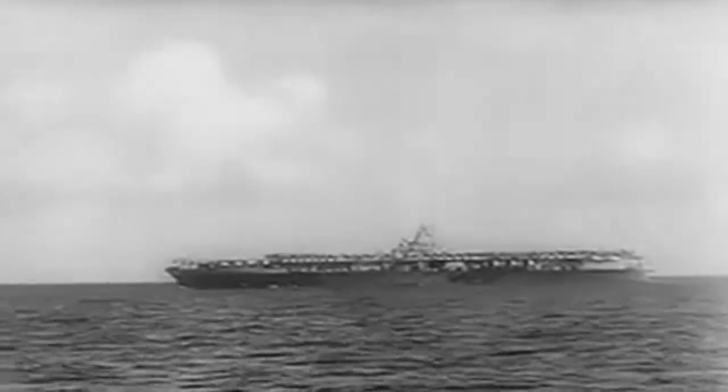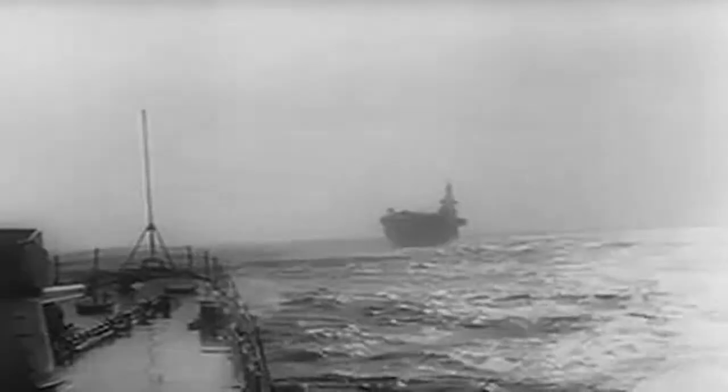United States Navy aircraft carrier takes aboard Army planes for shipment to one of the fighting fronts. Planes are stored above and below deck. It was from just such a flat top that American bombers carried out their raid on Tokyo a year ago.